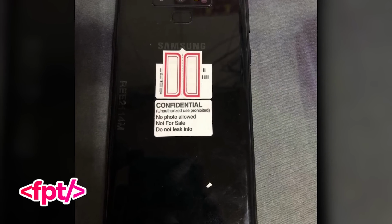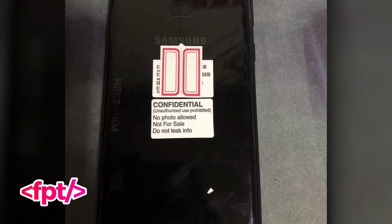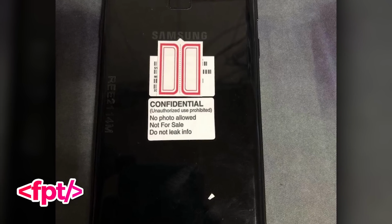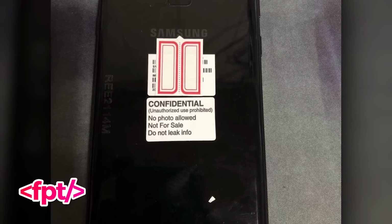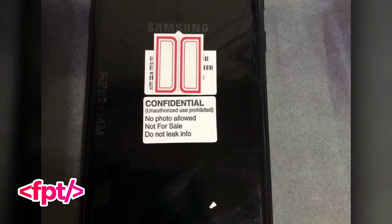Of course, according to the leak, and you know it's official because it has that confidential sticker on it. No photo allowed, not for sale, do not leak info. Yep, definitely official there. That's like your mom sticking one of those toxic do not eat stickers on a piece of candy.